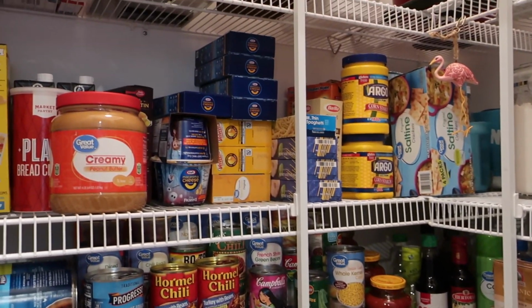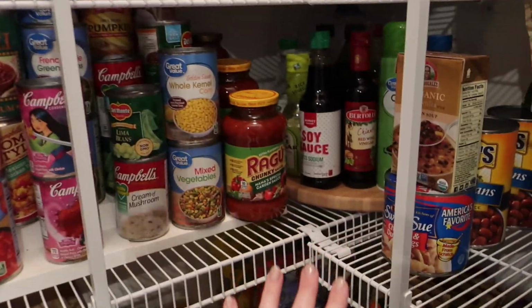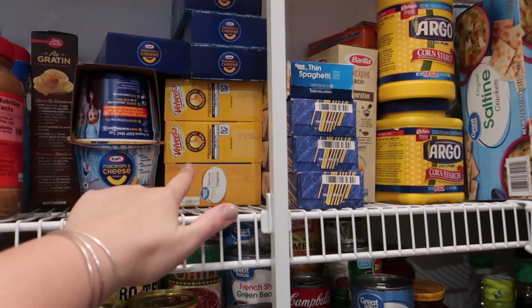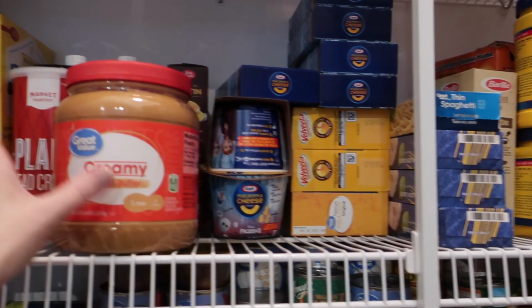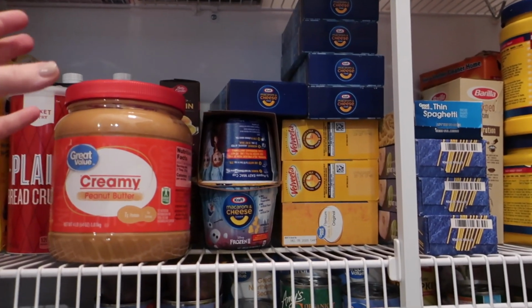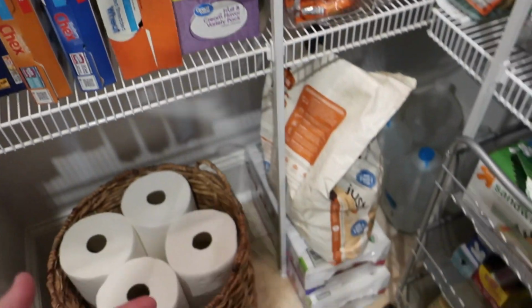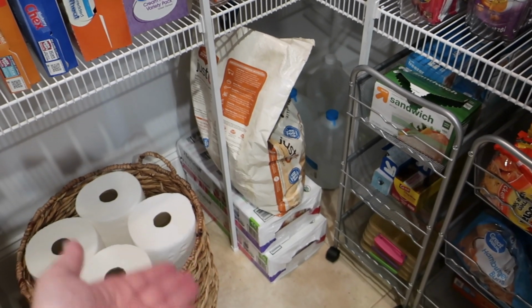Then I also started organizing the shelves above, and I have all the canned goods here and some different meal options up here: spaghetti, different mac and cheese items right here, au gratin potatoes. We actually just buy things in bulk even when things like this aren't going on. Like we just naturally buy these giant things of peanut butter, and I always buy a couple of these Honest Kids juices ahead when I go to Costco.